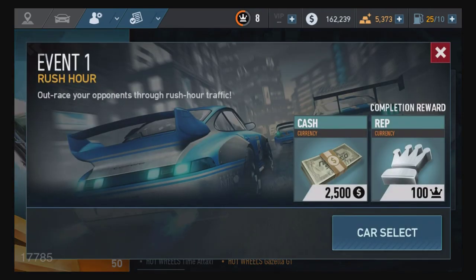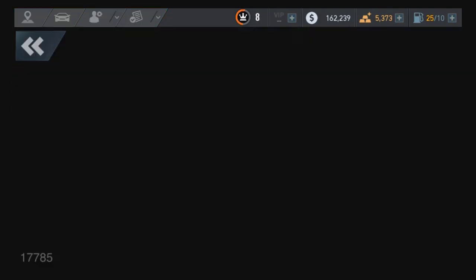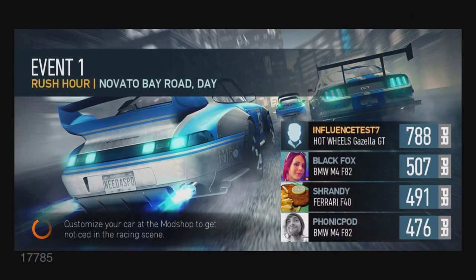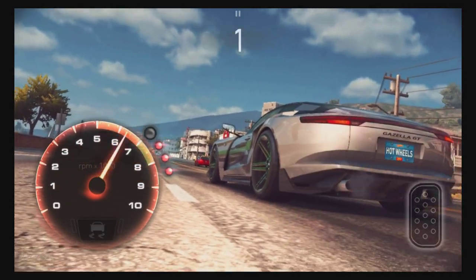I'm pretty excited to try it out, and we actually get Rush Out as our first event with 2,500 currency and 100 rep. Let's get straight into it. Hot Wheels Gazella GT is what we're going for. Now, the race is easy. I'm hoping to go through all of these without actually messing up, but it might be a bit of a hit and miss scenario. But as you can see there, we've got PR that is at least 200 more than our other racers. So for us to somehow mess this up, it would be quite an achievement, I think, really. So let's see what we can do here. Now, if you guys watched my first ever episode on this update, I over-revved it really badly, so I'm going to try not to do that.